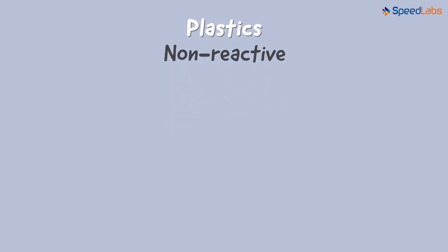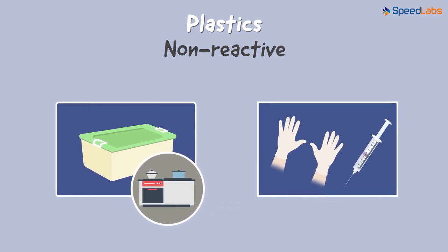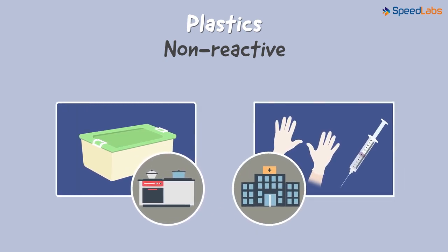One of the most important properties of plastics is their non-reactive nature. It is because of this property that plastic has a wide range of applications. Can you list a few? Yes, right from the airtight containers in our kitchen to the gloves and syringes in hospitals, plastic comes with a variety of applications.